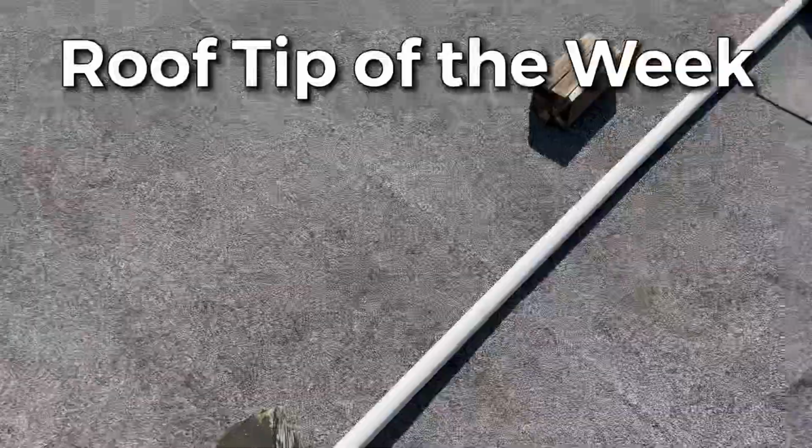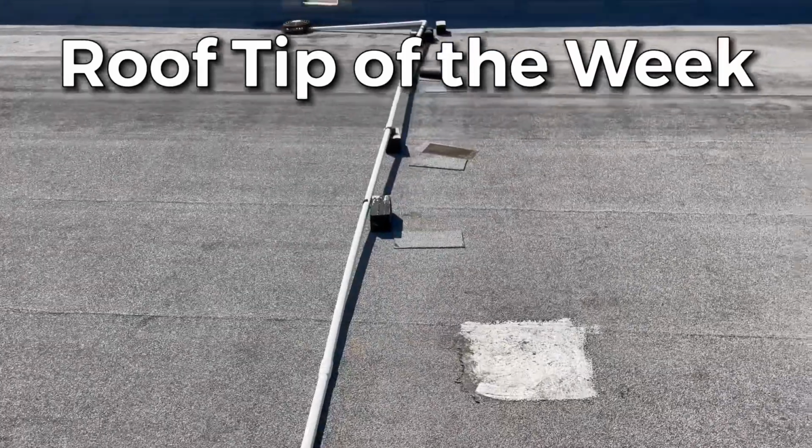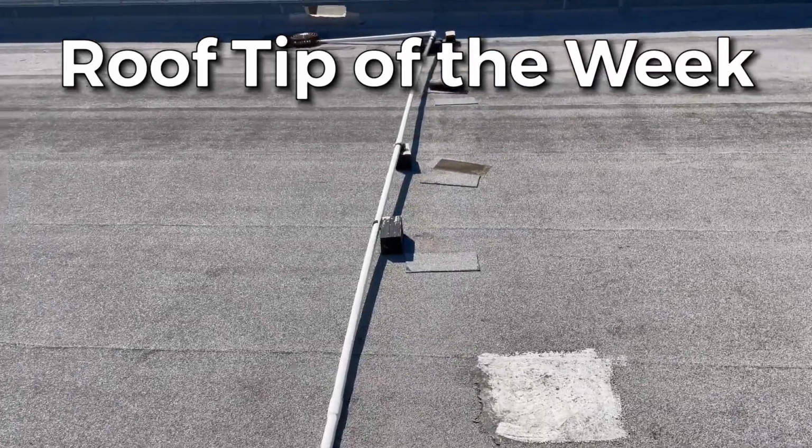So that's roof tip this week. If you have these on your roof and they're not secured, get someone up there to secure them.